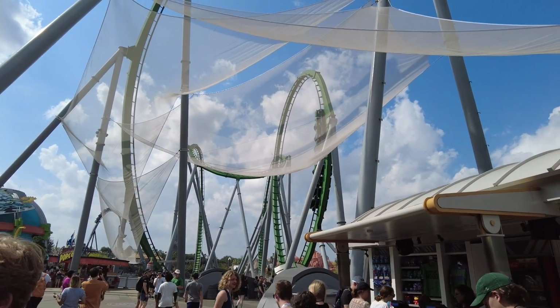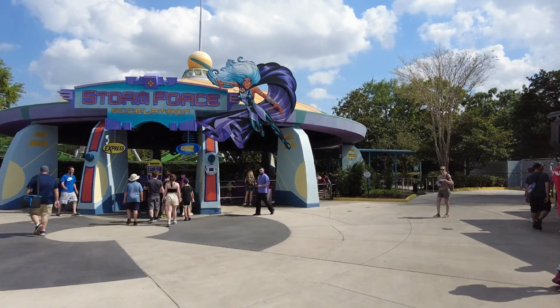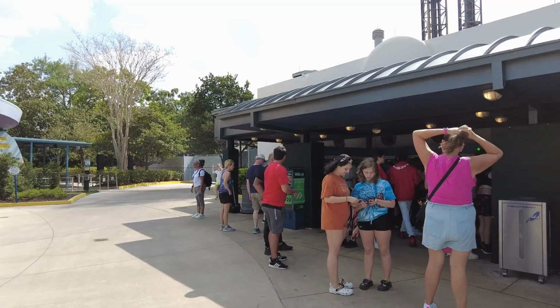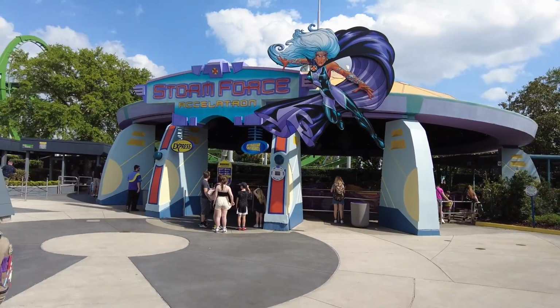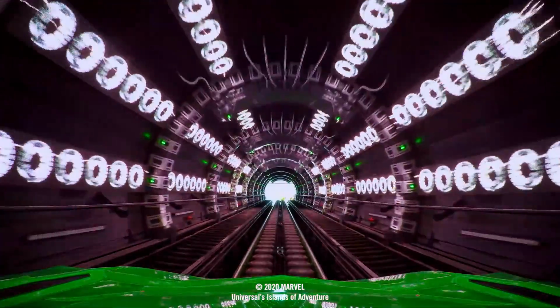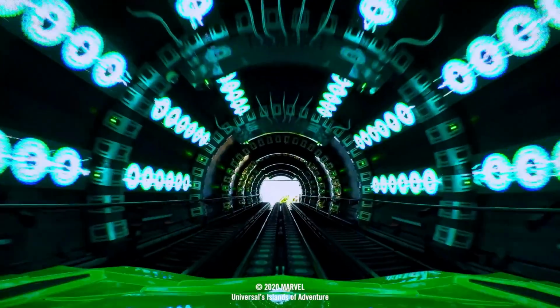Now, like most Universal rides, Hulk does have complimentary lockers for your items. Also, Hulk, because it's such an intense roller coaster, does have metal detectors, so you cannot actually take anything with you on the ride, which means we can't film the queue as we go have our thrilling Hulk ride. But all those lockers are complimentary while you ride, so you can just drop them right off over there.